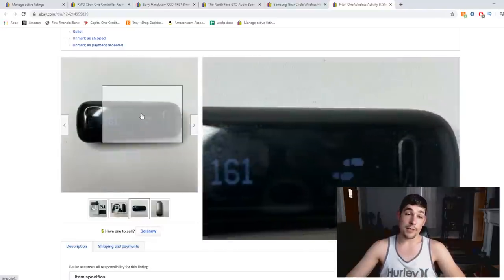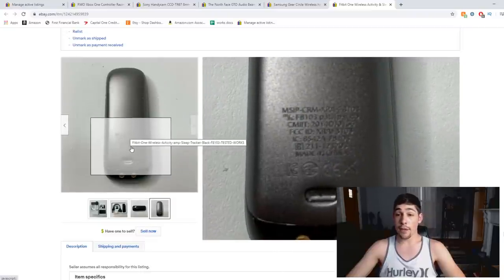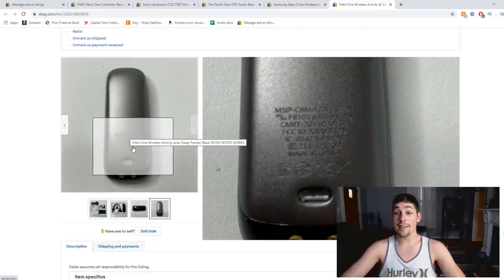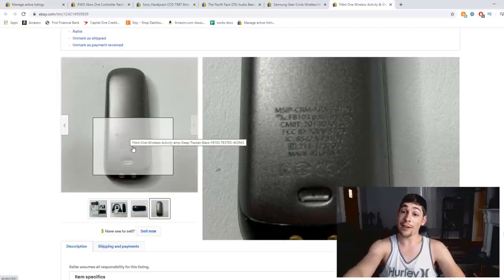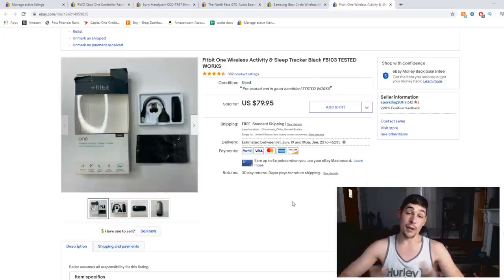what you wanna do is flip it over on the back and take a picture of the really tiny small text. In there, you'll find a model number. As you can see right here, this model was FB103, and that tells me that it was a Fitbit One. I tested it, it charged, it counted the steps and everything. So this one was a great find and definitely something that you can find because people, like I said, are always upgrading their stuff.